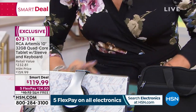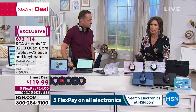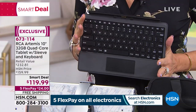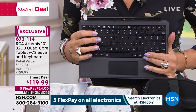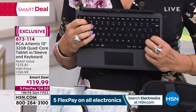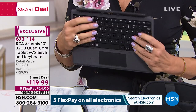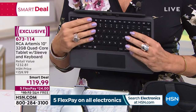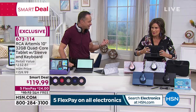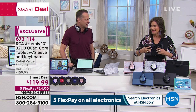This is the other thing I wanted to do, just hold up the keypad. This is not one of those little teeny tiny keypads. This has the real little clicker keys on it too, which I like, because some of those keys are the rubberized ones and I just don't feel comfortable typing on them. Like a real typewriter key. You want to hear yourself type, my little nails clicking on that. No, you're getting your work done.